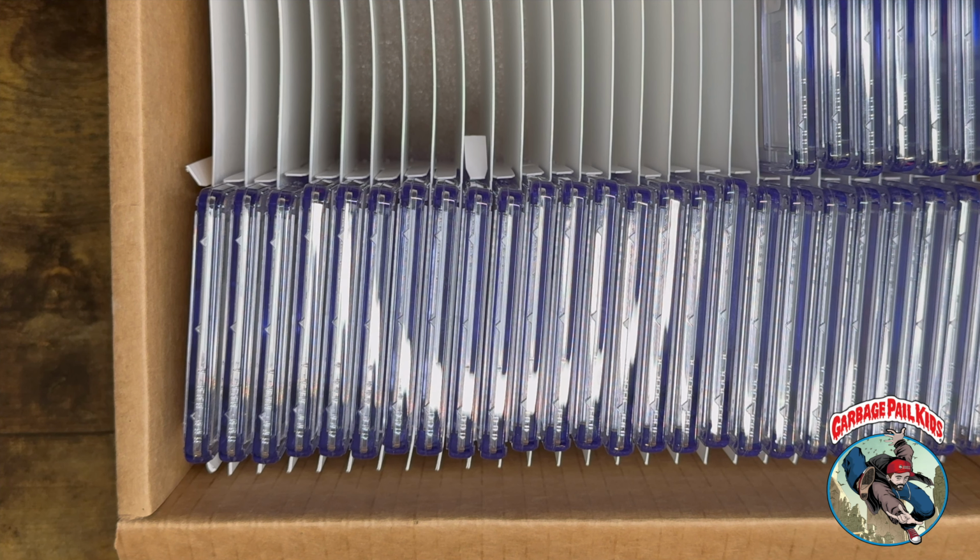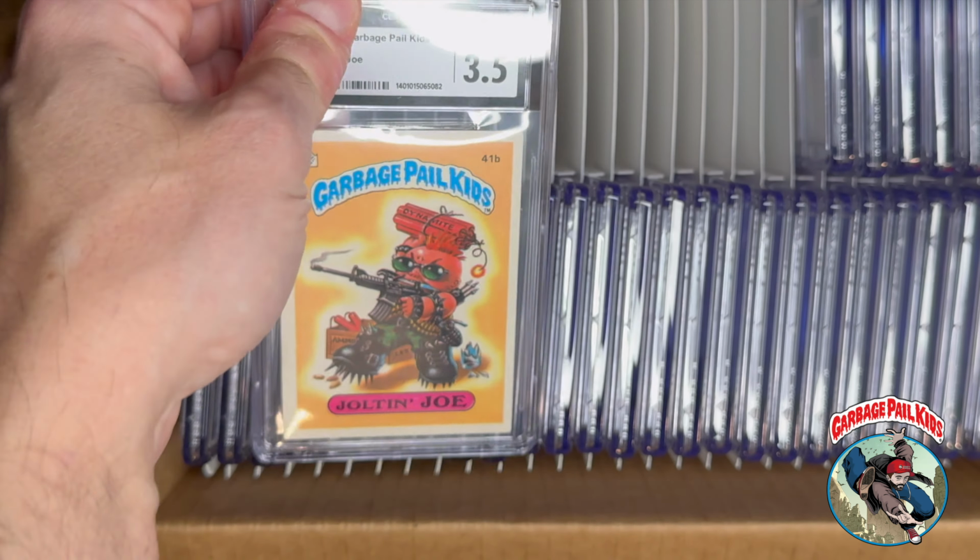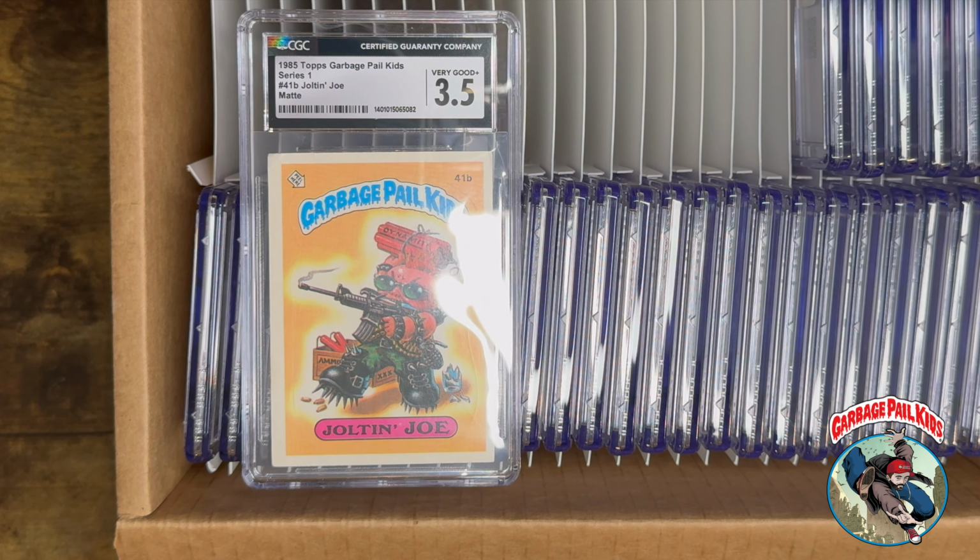All right, so let's go ahead and check the rest of these cards that we got back from CGC. If you haven't checked out part 1 to this series, make sure you do that first. A lot of the great cards that came back, they were all mid-grades, but some of them did surprise. So let's get into the rest of them. We're going to start off with Joltin' Joe. Joltin' Joe came back a 3.5 very good plus, 41B.